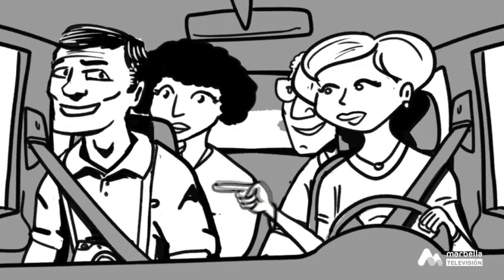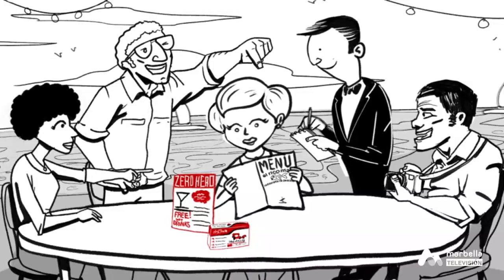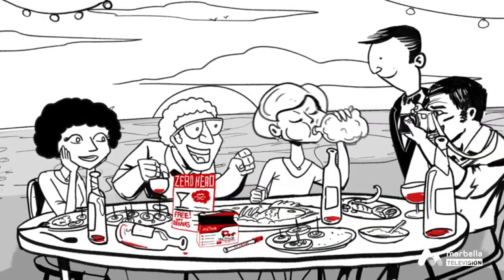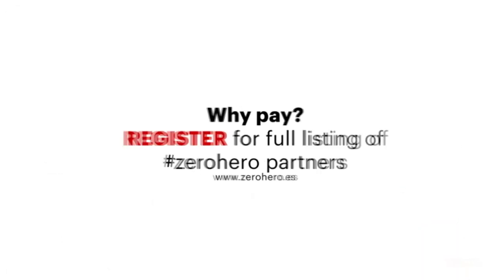When I'm the designated driver, I think it's only fair that I get to choose a Zero Hero venue that rewards me with free soft drinks. My friends all get to choose and booze, and they feel safe going home with me. Make sure that you get your reward for being the designated driver. Why pay if you don't have to?